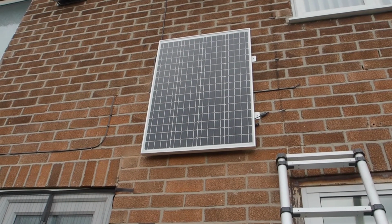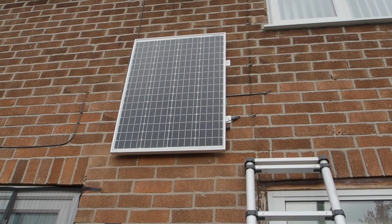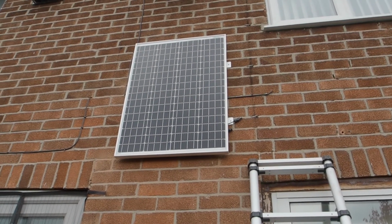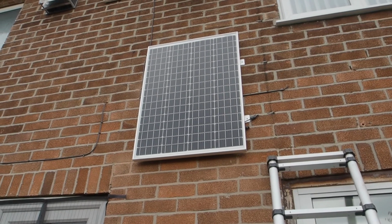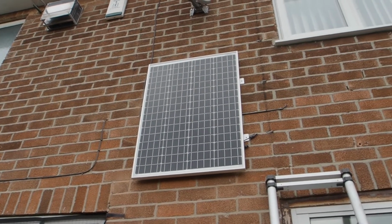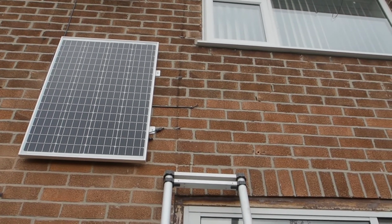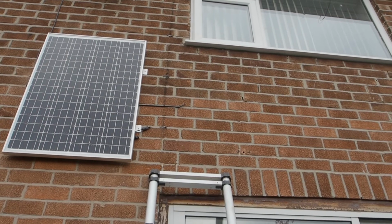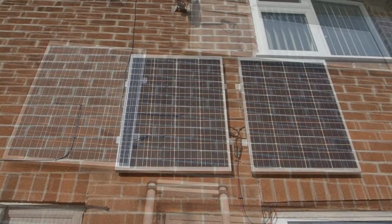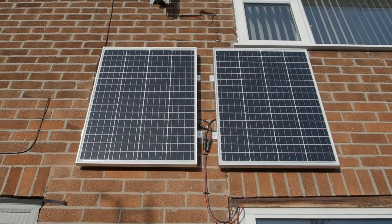First panel installed. A little bit of a faff with the wiring pulling it through. I think the next one I'll actually tape up, but yeah, that's on fairly securely. I've used some fairly heavy duty screws on there, so it's not going to go anywhere. And it's attached through brick rather than mortar, which is always good. So I'll stick the other one next to it and I'll start getting the cables in and see if I can get those inside. So there's two panels installed on the wall, nice and secure.